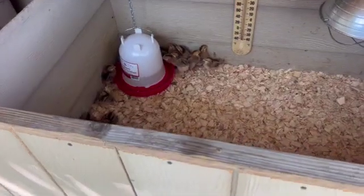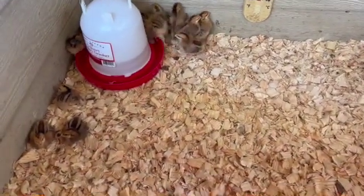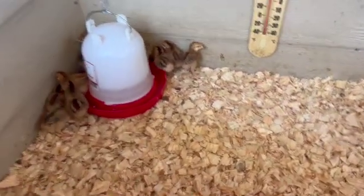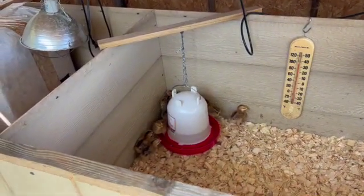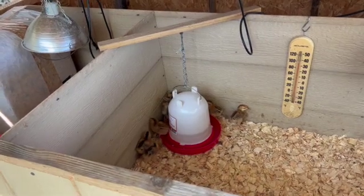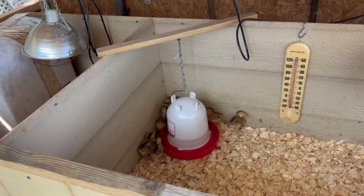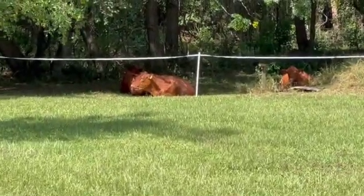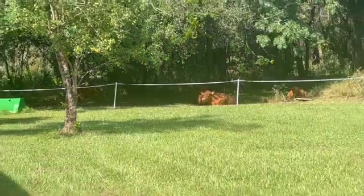Pretty warm weather, but all these little ones seem to be doing okay. They're still not sure about me, and that's fine. Just a shade over 90 in here, so temperature's okay because they're still babies and they need about 90 degrees, but hopefully the weather starts cooling off and we can bring the temperature down in here as well. Boys enjoying some quality time in the shade this afternoon.